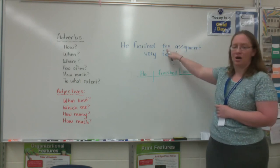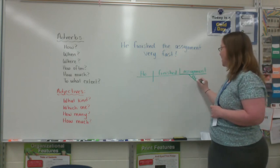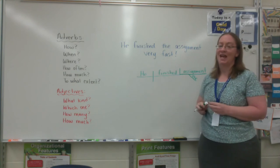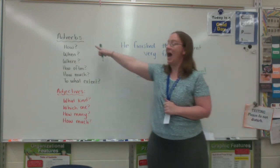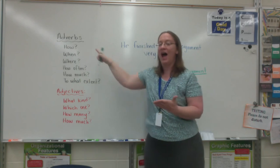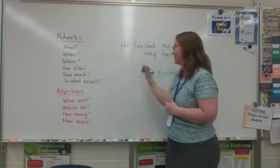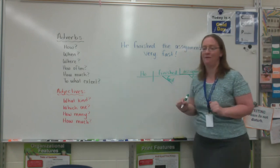Now, we have our article adjective, the, which comes down under assignment because it's telling which one of the assignments we are talking about. Now we have the words very and fast. Whoa. Fast is telling me how he finished it. Because it's answering the question how, I know I need to draw it under my verb because it's going along with my adverb questions. So, fast comes down underneath the verb finished.